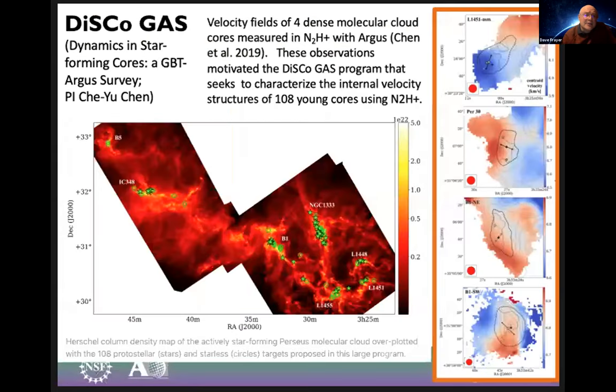The Disco Gas dynamics, star forming cores using the GBT. You can do this with ammonia too, but what they're doing, they're pushing it to higher resolution and using a dense gas tracer called N2H+, which is up at 93 gigahertz. This is a really nice molecule.